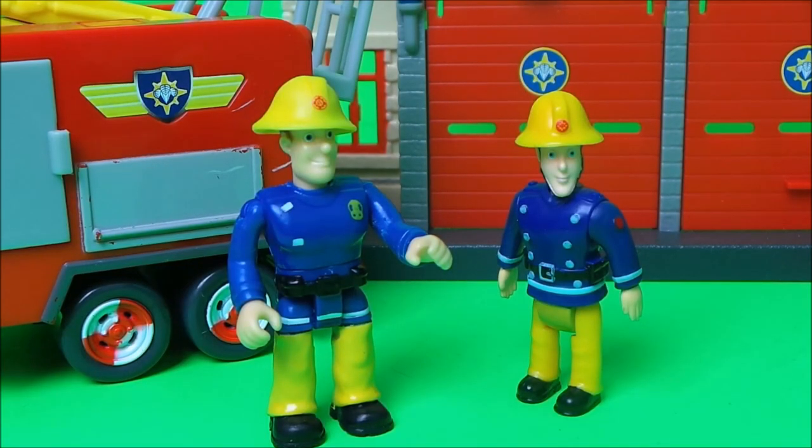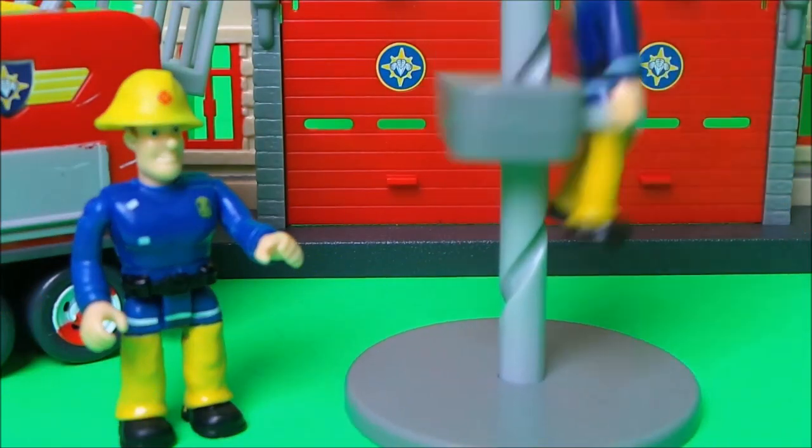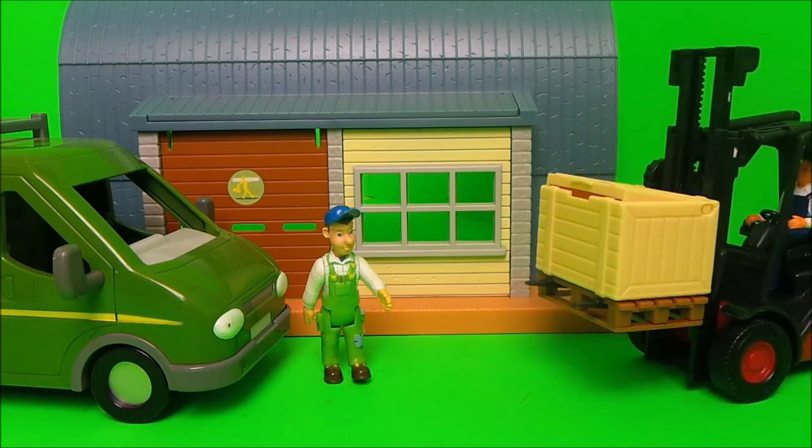And Elvis wants to try out the fireman's pole. And it's working just fine. Meanwhile, over at Mike Flood's workshop, Mike is waiting for a special delivery. He's waiting for some special tools. They are going to be delivered on a forklift truck.